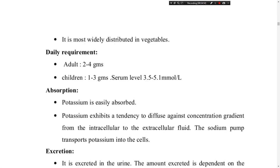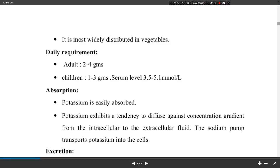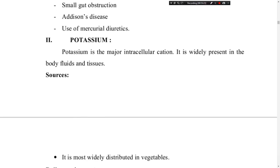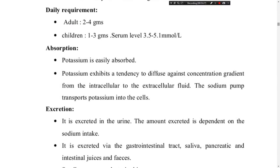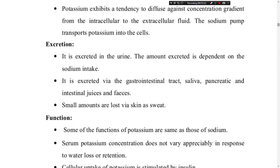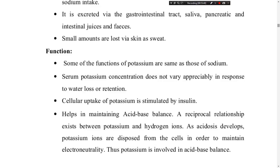Next is potassium. It is widely distributed in vegetables. Daily requirements are: adult needs 2 to 4 grams, children need 1 to 3 grams. Absorption: potassium is essentially absorbed, and the sodium pumps transport potassium into the cell. Excretion is in the urine. The amount excreted depends on the sodium intake. It is also excreted by the gastrointestinal tract, saliva, and other body cavities. Small amounts are lost in sweat and feces.